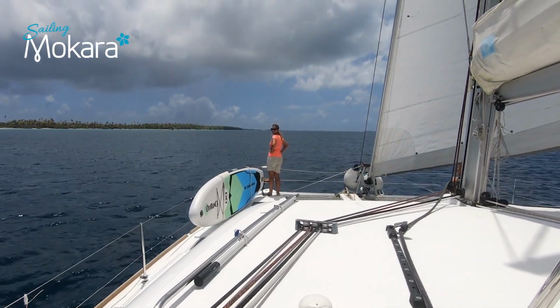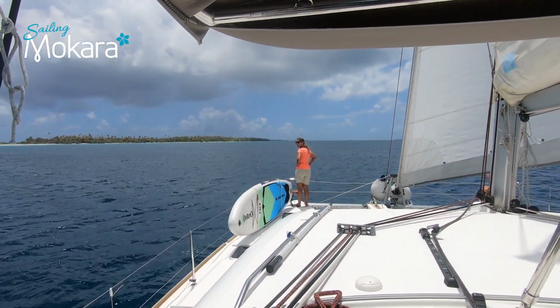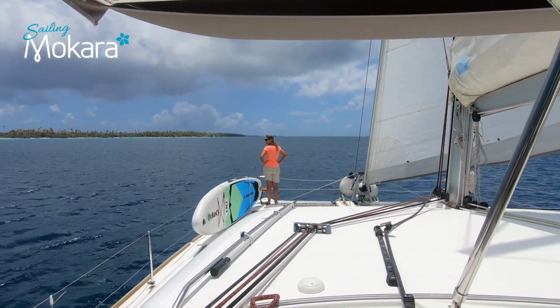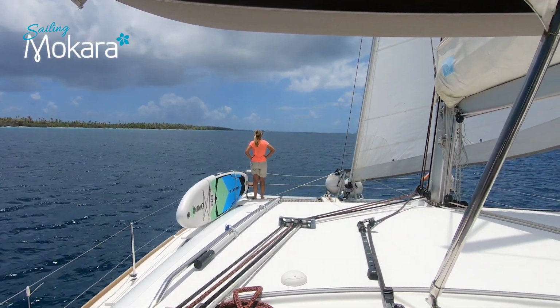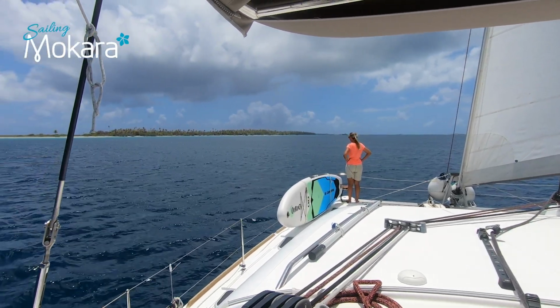We make it through the pass safely and head towards the southern part of the atoll, where we haven't been before. Claire and Dylan keep an eye out for bommies with polarized sunglasses on, as the charts can't mark all the bommies which keep changing in these atolls.